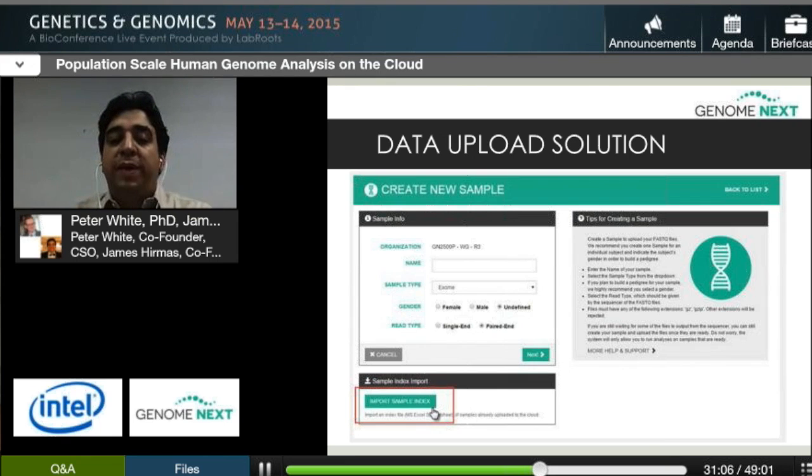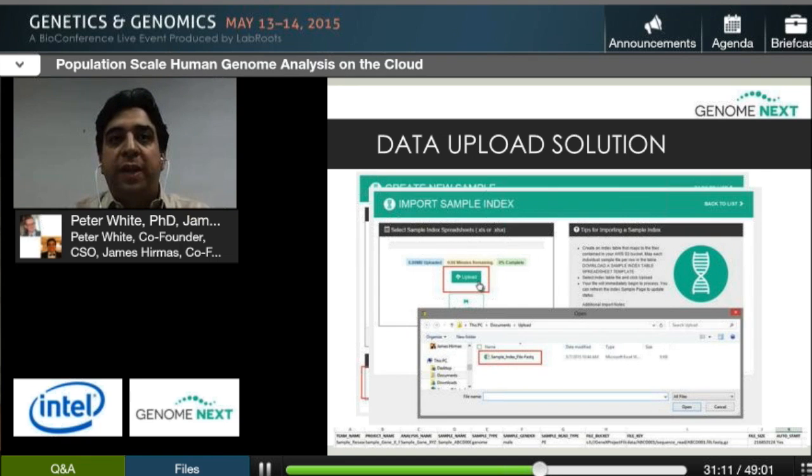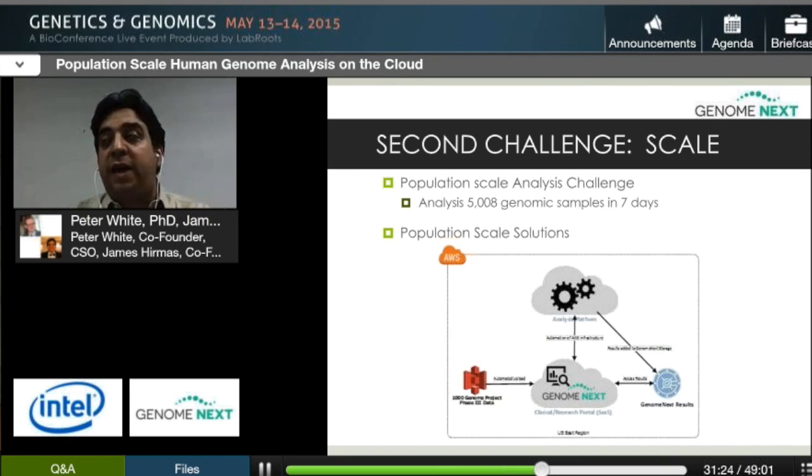So what we developed for this project was the ability to upload an index of files that map to the S3 bucket location where the phase 3 data existed. In doing so, we could upload the index, and that index had all the mappings to the data. And when we did that, we were able to automate the creation of the samples that were used for the project.